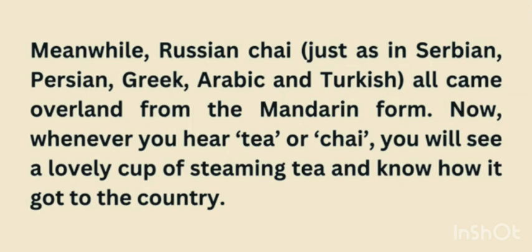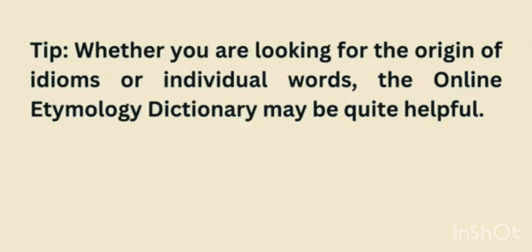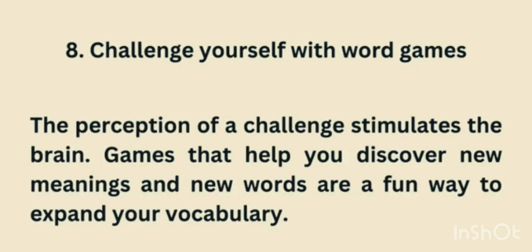Now, whenever you hear tea or chai, you will see a lovely cup of steaming tea and know how it got to the country. Tip: whether you are looking for the origin of idioms or individual words, the online etymology dictionary may be quite helpful.